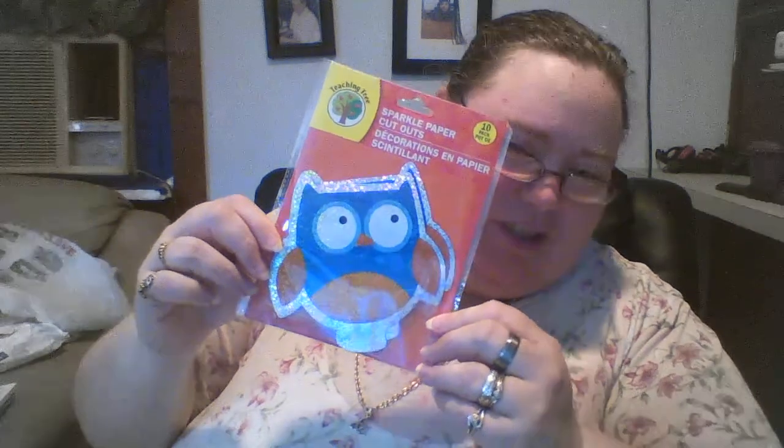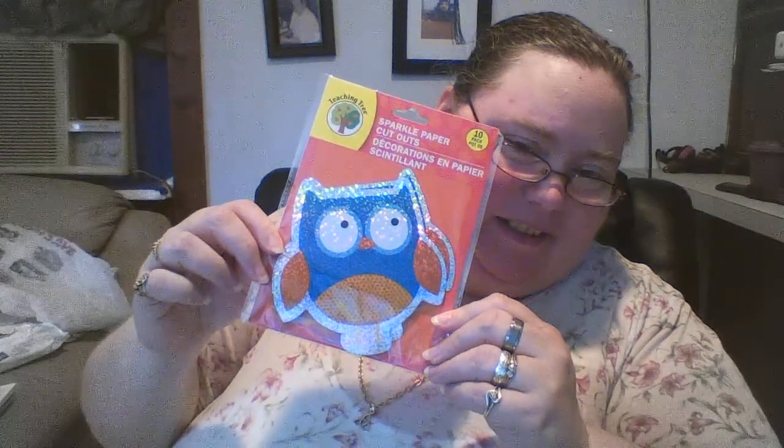And then there are sparkle paper cutouts. These are owls, but they're like 4th of July-ish looking. Now you can see them. That's so cool. There's 10 in there. Wow. And then, this is so pretty. It's a flag banner, 9 feet. Really pretty. Very, very pretty.